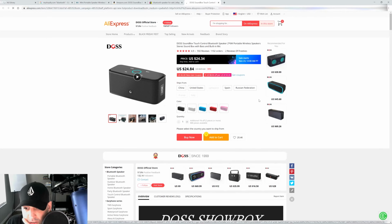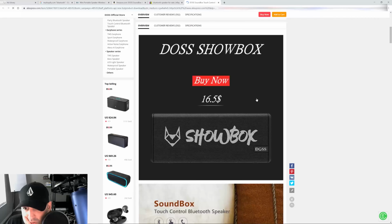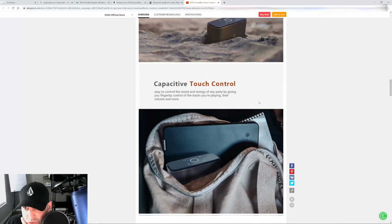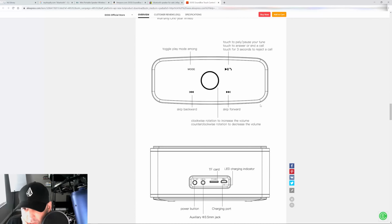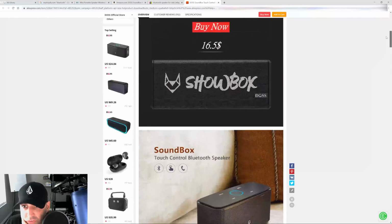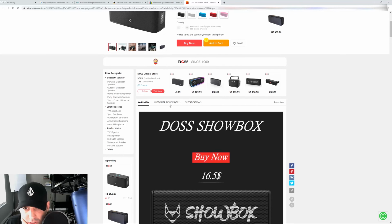It comes in different colors. Look at it. You've got great pictures you can work with, so that's good. You've got all the specs. Let's look at our reviews. So click on customer reviews.